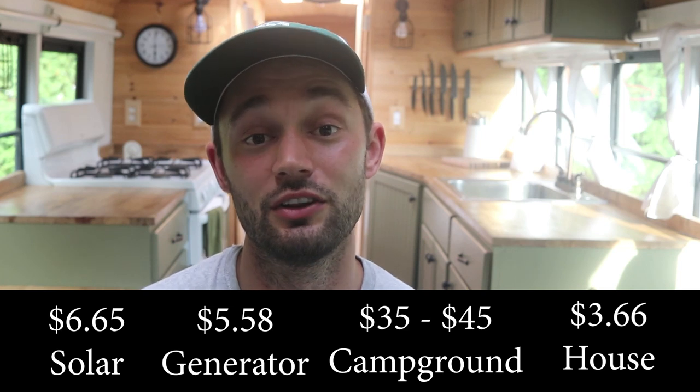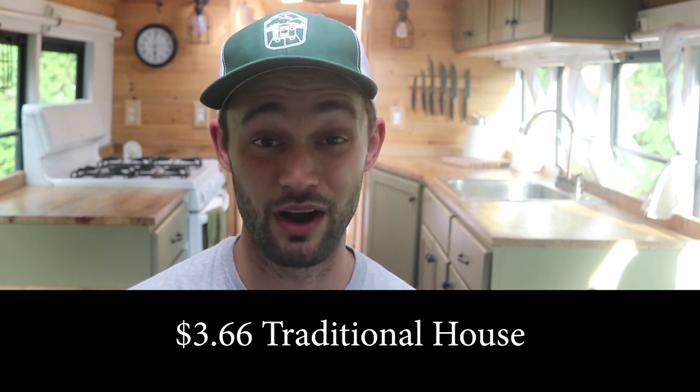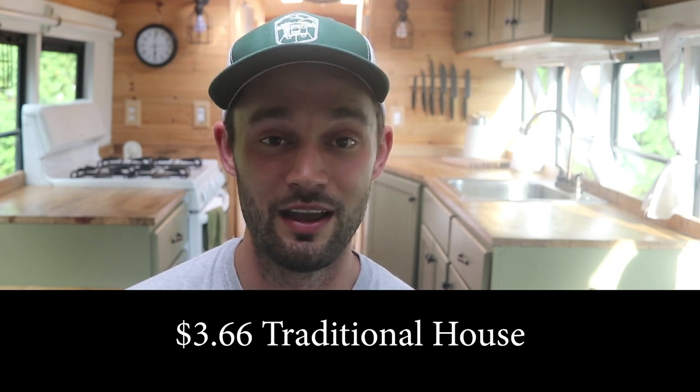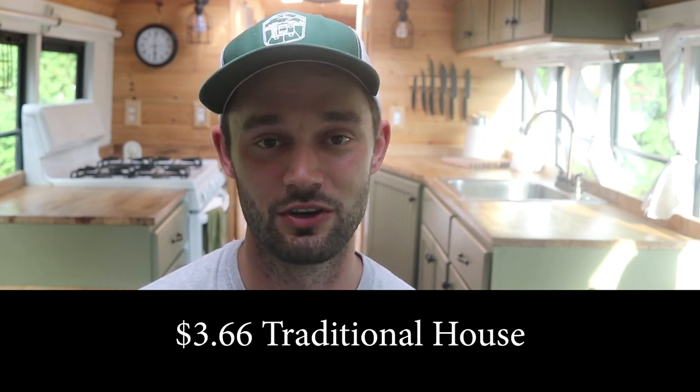Now, if we take all of our numbers and put them back up on the screen and look at them, we can see that the actual cheapest option is probably what you're doing currently, which is living in a traditional house or renting an apartment. At $3.66 a day, that is by far the cheapest option in terms of utilities per day. But you're not watching this video, and I'm not creating this video, to encourage everyone to just go live in a traditional house. If you're looking to live off-grid, we want to look at what our options are here.